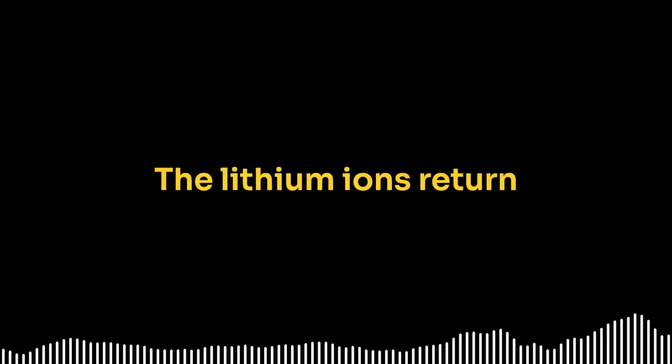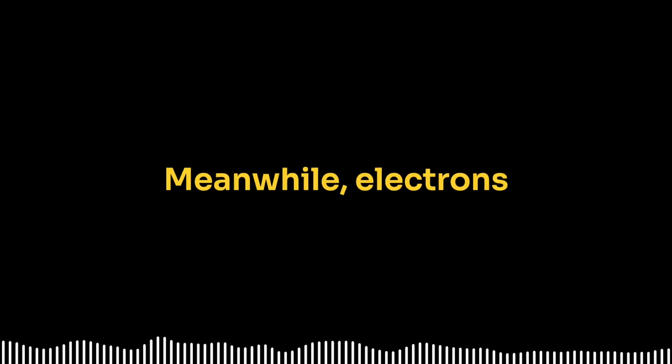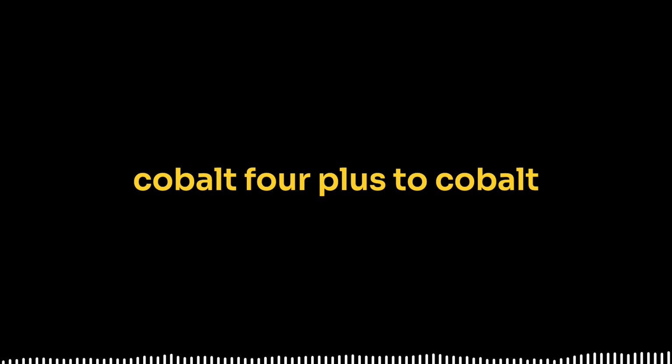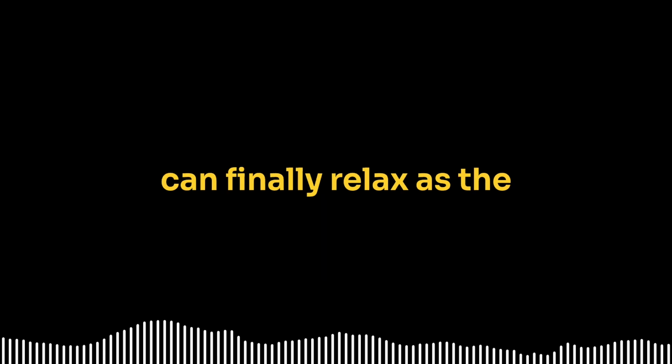Now, when we discharge, that is, when we actually use the battery, the process reverses. The lithium ions return from the anode and reinsert themselves between the CoO2 layers, just like books being placed back on the shelf. Meanwhile, electrons that previously left the structure now flow back, reducing cobalt from Co4+ to Co3+, restoring the original material, LiCoO2. The hotel manager can finally relax as the guests come back, and the structure is once again balanced.